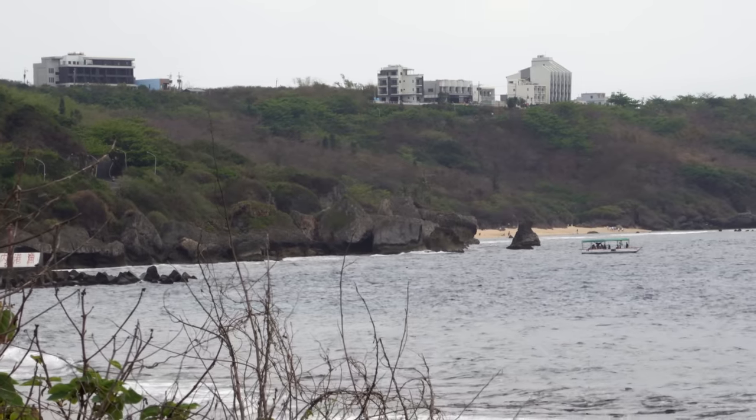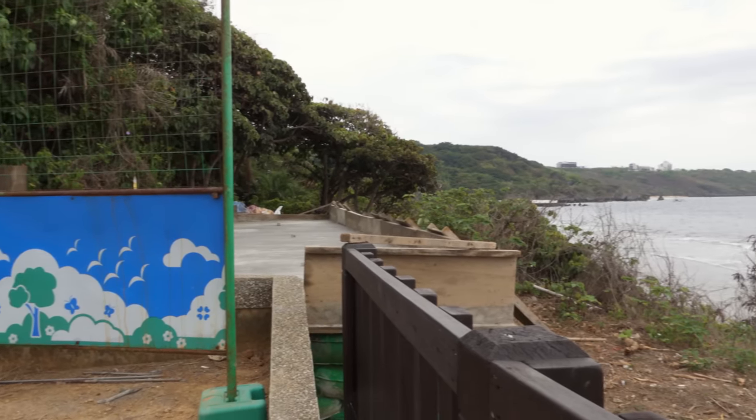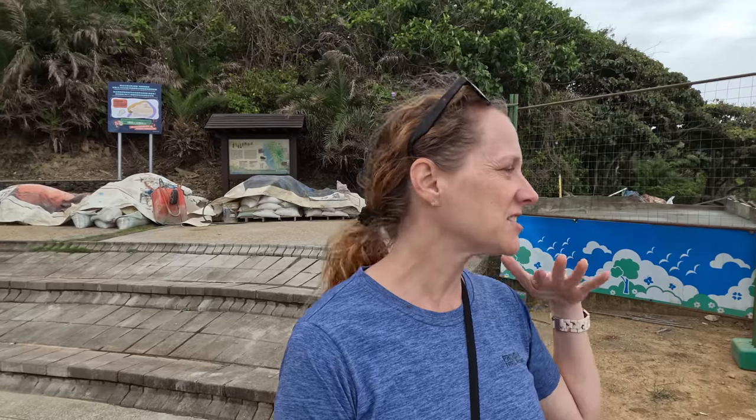Also, a sign in English, thank you so much, says that there is a path that runs along the water here, but it's closed right now and there's some wet cement, it looks like, so we're not going to venture out that way. Anyhow, this is a really cool diversion. Even if the path is not open, I would recommend stopping by here and checking out the military encampment. That is really neat to walk through. I feel like an urban explorer, even though it's totally open and safe.